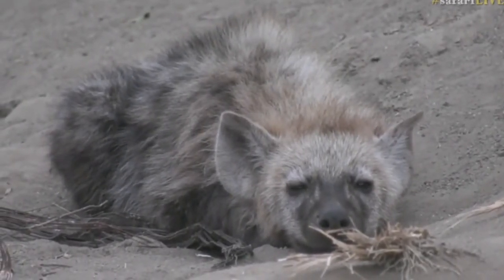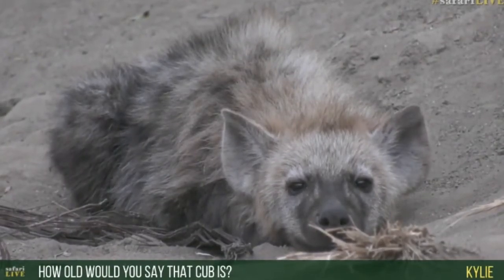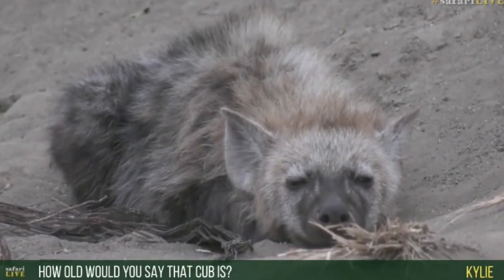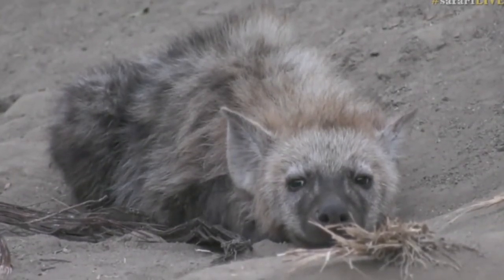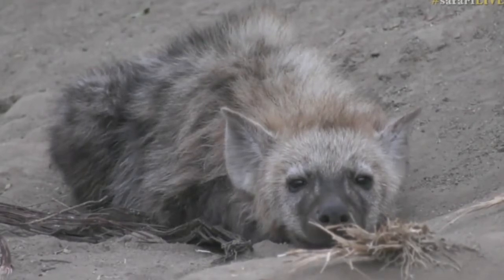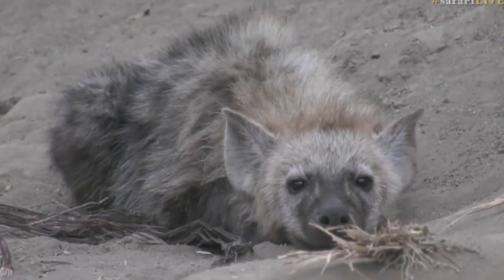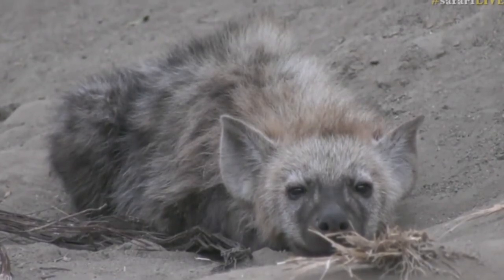Kylie, you're wondering how old this cub is. Well, I would say about 4 or 5 months old, if I'm not mistaken, because it's already starting to turn white, and they normally start turning white when they are about 3-ish months old. So it still is a very young hyena and it's got a lot to grow. It's going to be probably about 3-4 times the size of what it currently is now. Such a pretty face.